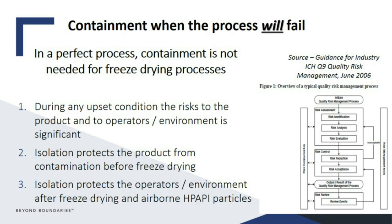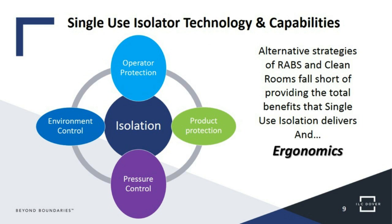So single-use isolator technology, what is it really doing? So it's multi-purpose. Initially, as product is going into a lyophilizer, it can be used to protect the product. Again, the product should be in a closed container, but we want to protect the product from contamination, from the room, from operators, and so forth. So our first goal in the process is to protect the operators, protect the product. And then through the lyophilization process, now we have a potent compound and a solid.